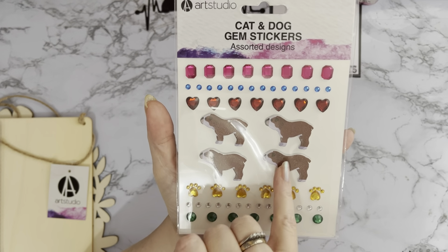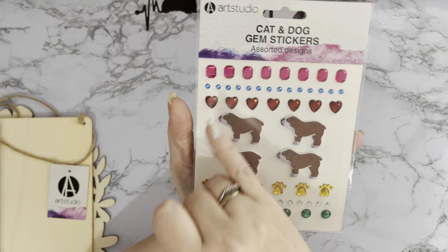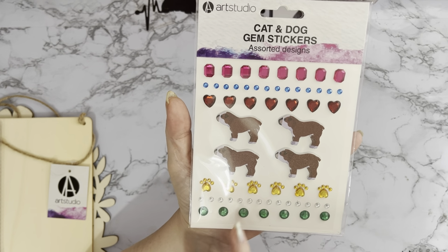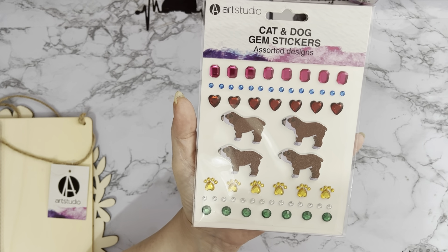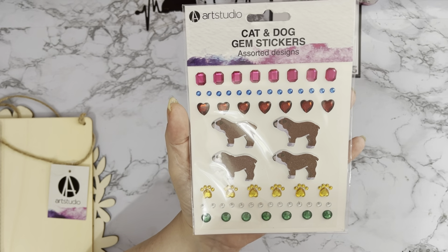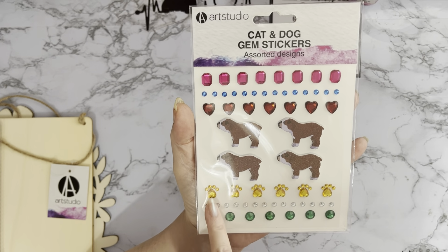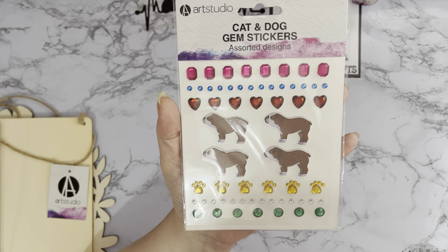And then we've got the little bulldogs, which I do like bulldogs, I have to say. And then the other little sparkly gems as well. And these are all self-adhesive ones. So I'm sure I'll find something to do with those. And again, I think these are only something like £1, £1.25. But yeah, I just saw the hearts, the paw prints, and I just thought, oh, I've got to have those.